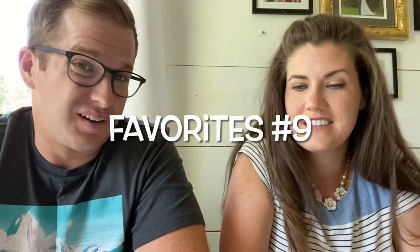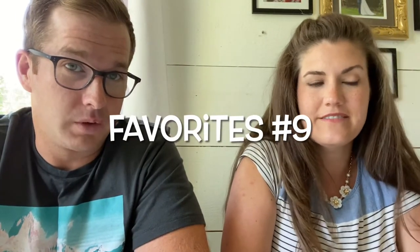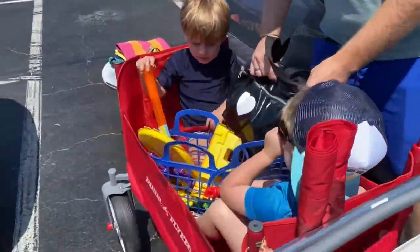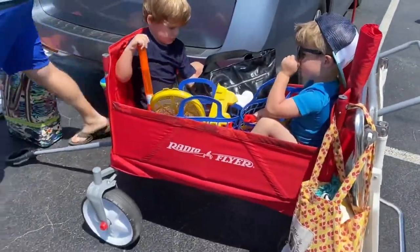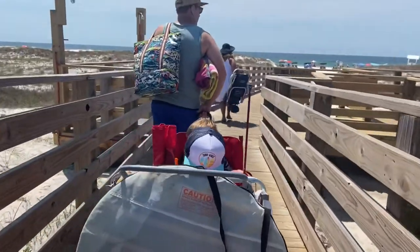The next thing that I really liked and really worked out well was the Radio Flyer Beach Wagon. It has the big wheels and it has a little thing that flips up on the back where you can hook your chair on it. And it has a little canopy that you can connect, which shade. Yeah, it was really easy to connect that too. And it made it easy to give extra shade, especially for Evelyn.